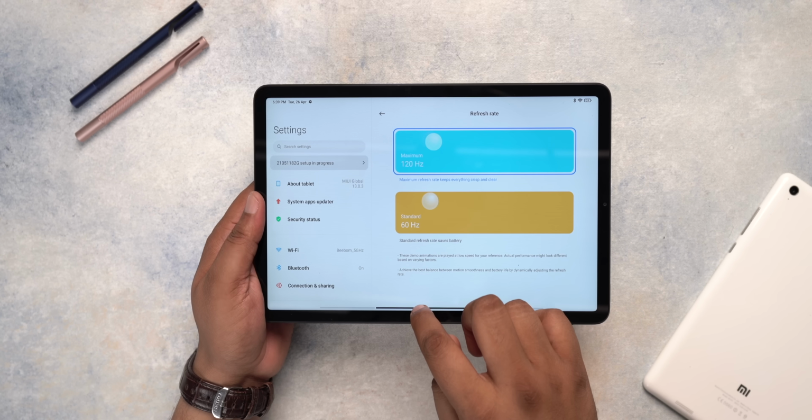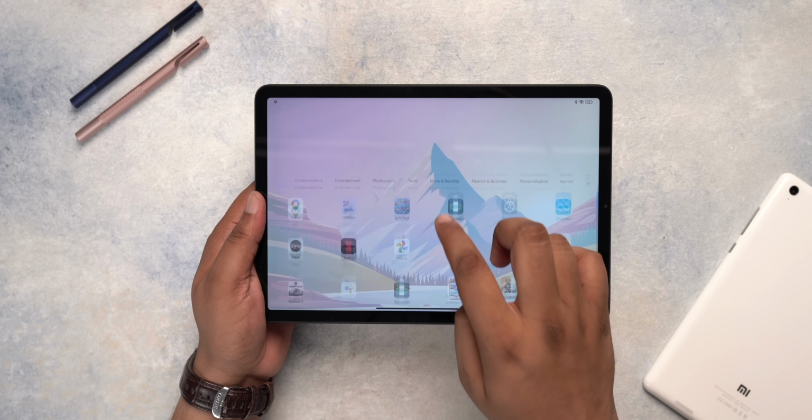I mean, MIUI for Pad on this big higher refresh rate screen just looks so fluid and nice. One thing to note, the Xiaomi Pad 5 does not have haptic feedback. There's no vibration settings as well, which is kind of fine because even iPads don't have haptic feedback, although some Samsung tablets do have this, so yeah, something you should know.